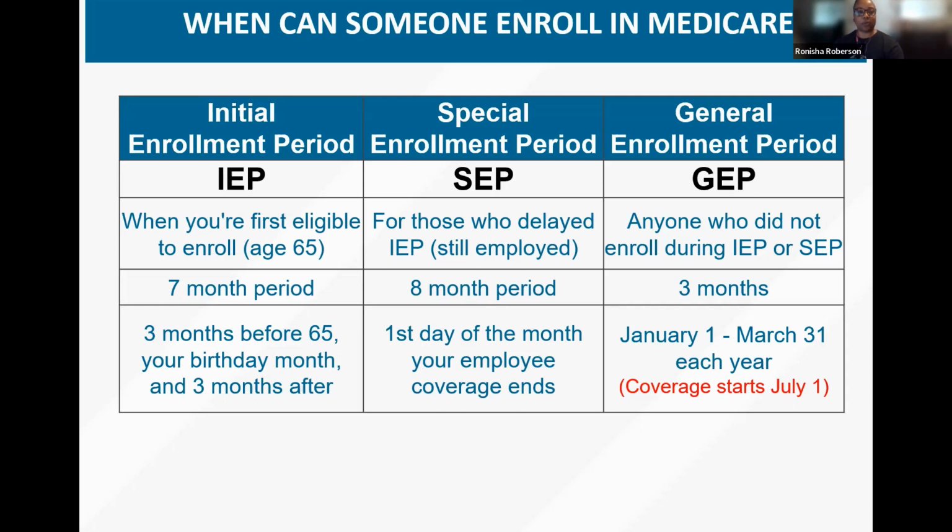Your general enrollment period is for someone who did not enroll in either the initial or the special enrollment period. And that's every year, January 1st to March 31st, and that's a 3-month period of time. And then your coverage will begin July 1st of that year. That's only if you miss your initial or your special enrollment periods.